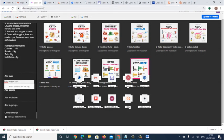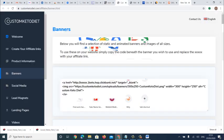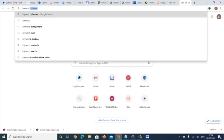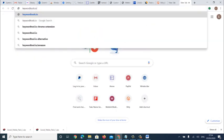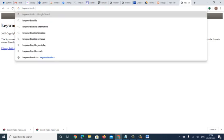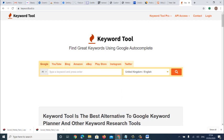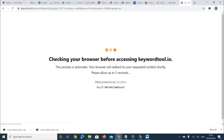Now, if you are confused on the kind of tag you like to use, you can also go to keywordtools.io. So you see a lot of good tags that you're supposed to use. Select United Kingdom, or just do global, English global. You can choose YouTube or Instagram or Google, whatever you want. Just type in keto, then click on search. It's going to give you good tags that you're supposed to use.